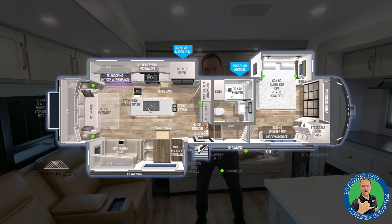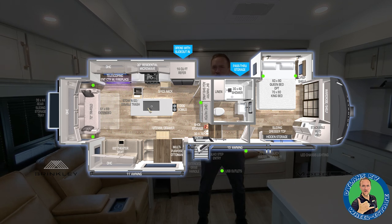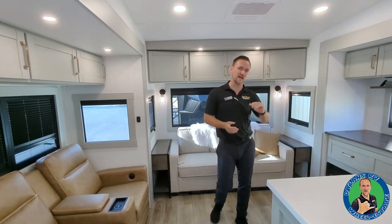This is episode one, and we're standing in the brand new 2024 Brinkley 3100 Model Z. This thing is awesome. Coming in at just shy of 12,300 pounds dry weight and 36 foot 1 inches in length, and that's from tip to tip. So while we're taking a look at that, let's look at the inside real fast.